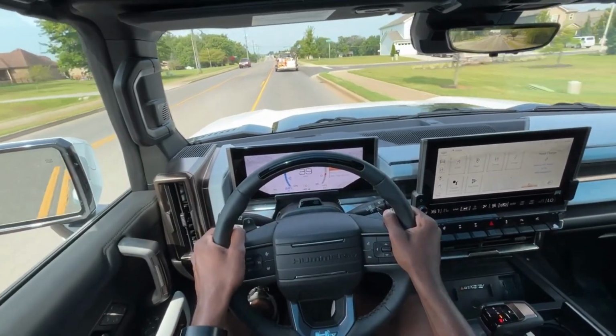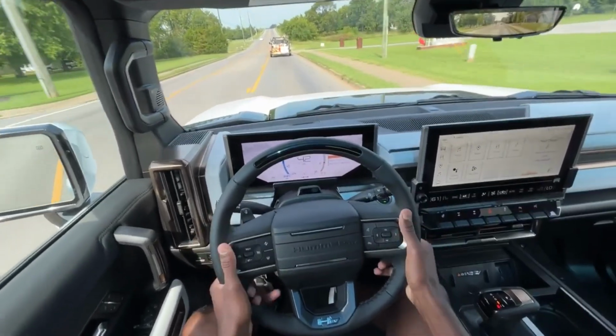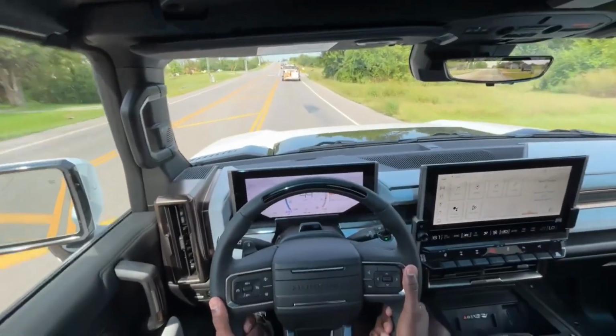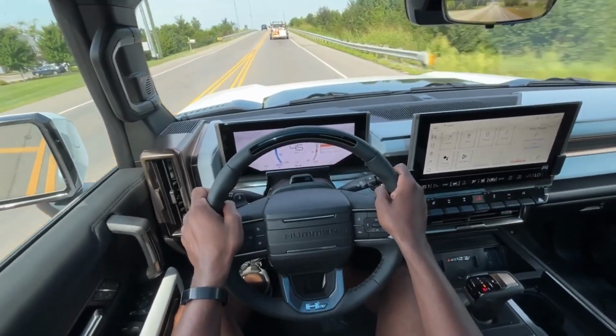Now again, even though this is quite a wide vehicle, just how easy it is to see out of, and just the steering and everything, it makes it so simple. Like, I don't feel like I have to keep both hands on the wheel, and I don't feel extremely dangerous here.